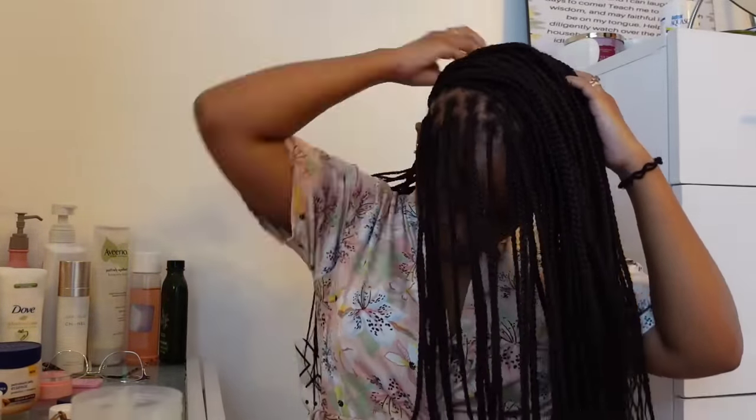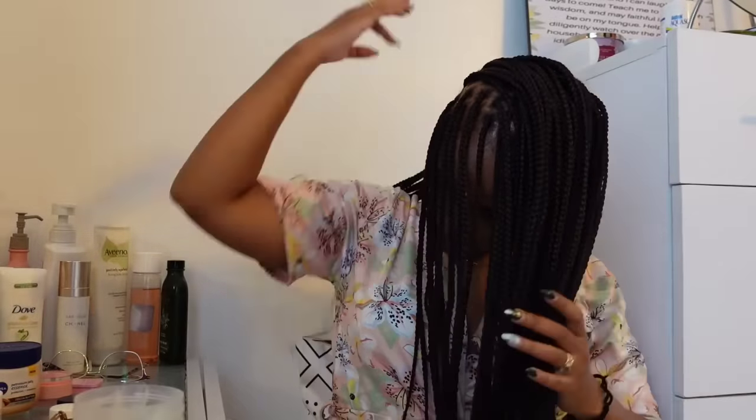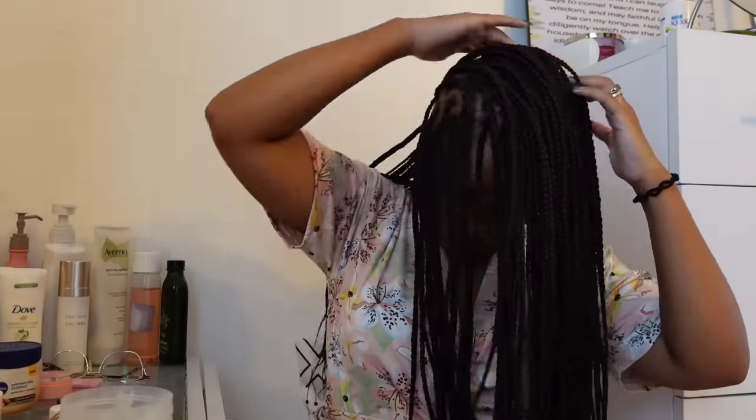I got my knotless braids done at Beauty Space as usual, and I also had my hair treated before braiding. The knotless braids come out scarce on the head, but they are pinless and very easy to style.